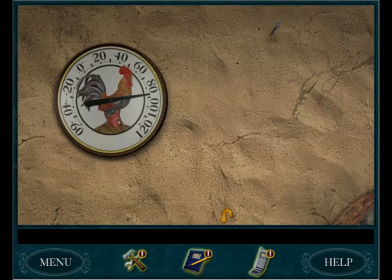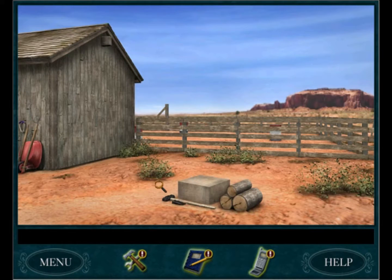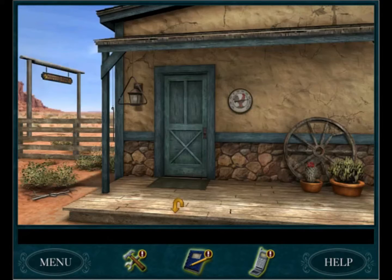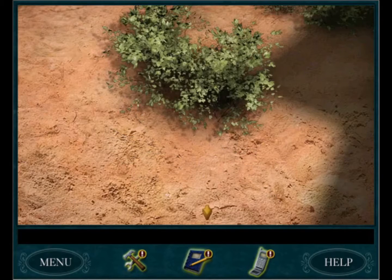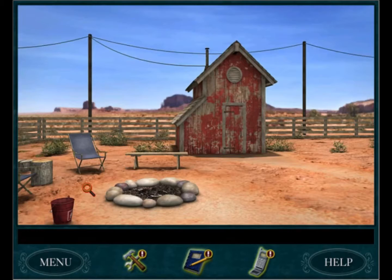So we need to pick this up, which will help us pick the vegetables. We could go ahead and cut these down, but let's not, because we need to pick up these. We can go ahead and pick this up.